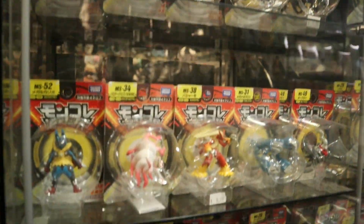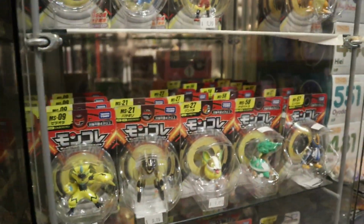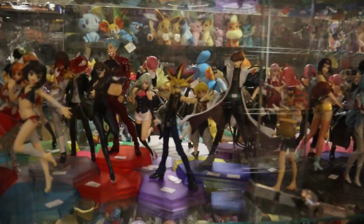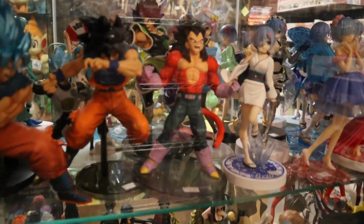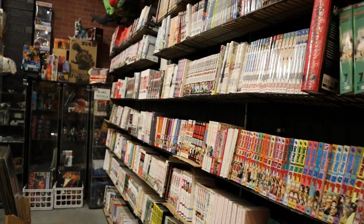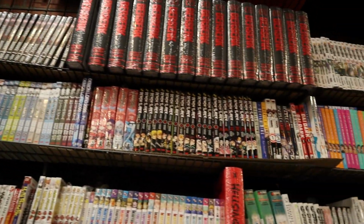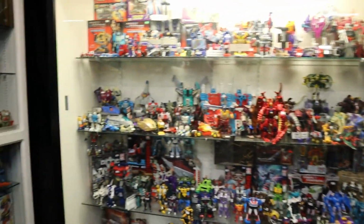We got Pokemon. This is something I can get behind. I remember collecting little figures like this that used to come in the Pokeball back in the day. Even more statues. Some Yu-Gi-Oh! Gonna have to censor that. Censored. My God, he's just hulking out. Oh my lord. You can get all the manga you need. Sheesh. It's a floor-to-ceiling wall of it. It's impressive. Alright, we'll just call that the Japan anime video game section.